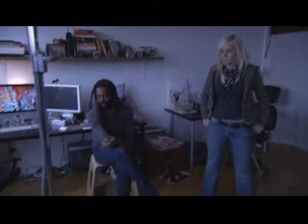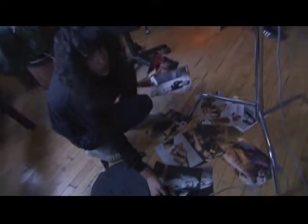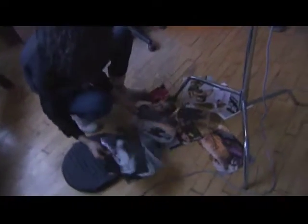What we're doing right now is we're just looking through some tear sheets just for poses, just to give the model a little bit of inspiration as far as a starting point.